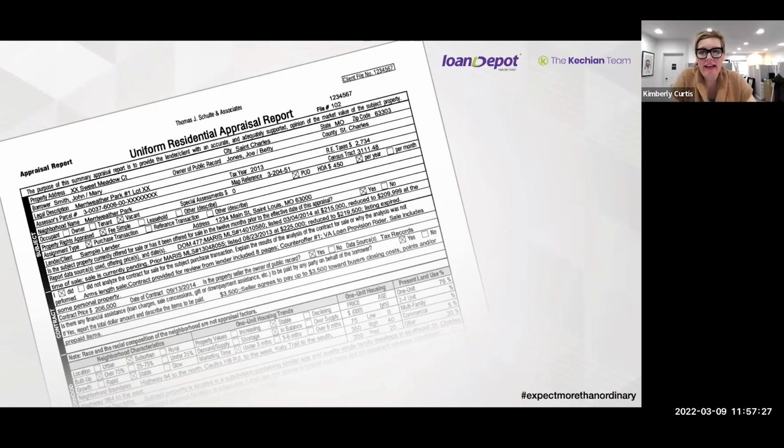Okay, now, let's say that again. That's huge. And the effective date, everyone, I want to see heads nod. The effective date is the date of the appraisal. Of the inspection. Yep. Whatever day that appraiser inspects that property is going to be the effective date, which is also the date that the value is based off of.